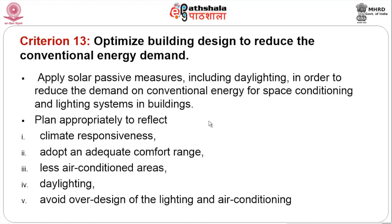Now, solar passive measures are of two types. One is simple solar passive means, another is advanced passive solar means. Simple passive techniques comprise of any system which is based on the natural flow of energy, such as conduction, convection, radiation. Which means, if an architect plans his buildings properly, you are able to trap heat through natural means in cold countries, and if you are able to make the building cool in warm countries without the use of any additional measure, then it is a simple passive technique.